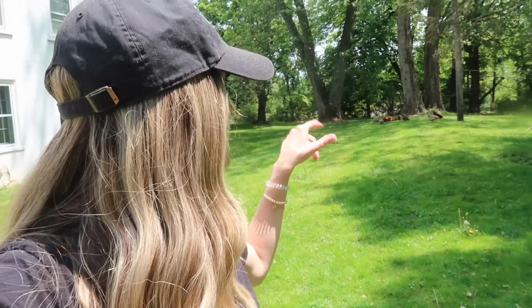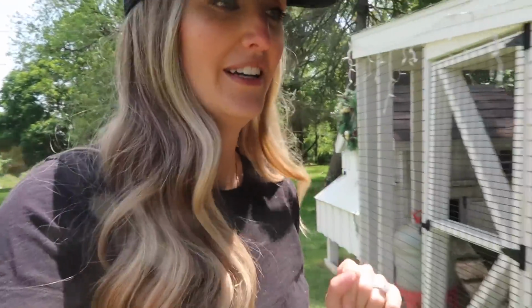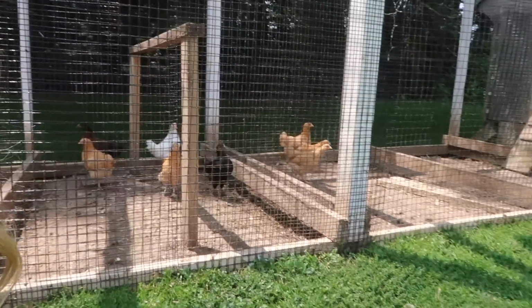But all the big chickens are out. They're over there taking dust baths. And then here are the baby chicks, which are much bigger now. So they moved out to the coop not too long ago.